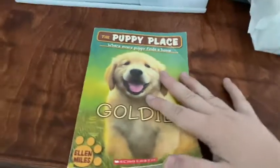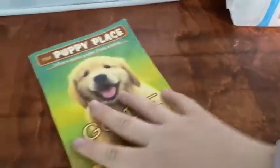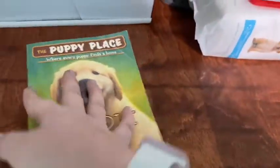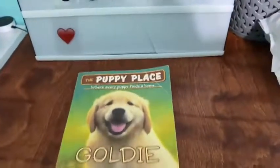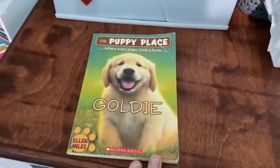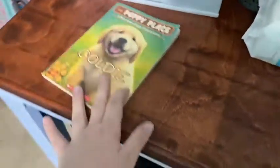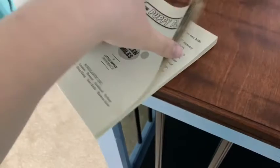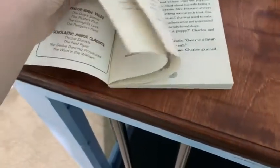I still have my Puppy Place books from when I was little, and my mom read them to me, and I read them sometimes, so I think it still has the point system in it. Yeah, it is a 3.5 points for whatever point system we used at my elementary school. It's Goldie. He's a golden retriever, so it's going to be super, super cute. And, yeah, I haven't read these in years, but I typically read a chapter or something. I remember when I used to think these books were so huge.